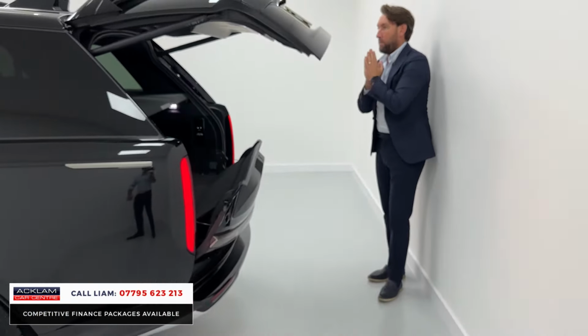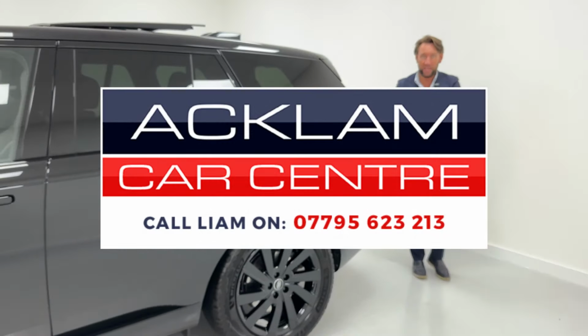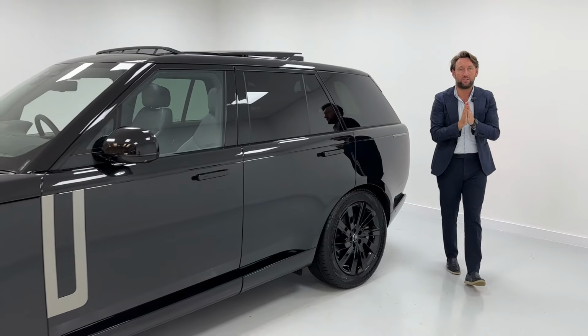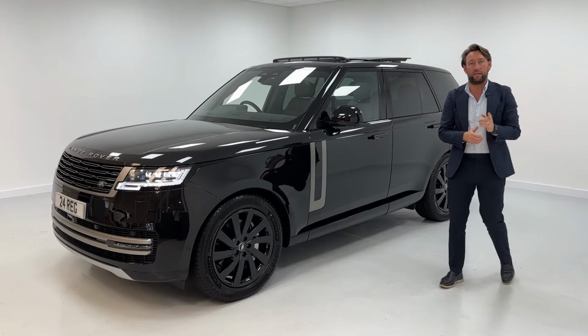So there we have a brand new Range Rover with delivery miles on a 24 with lovely extras at £99,990. This will sell instantly. The number's on the bottom of the screen. Give me a call.